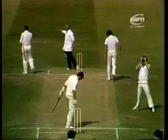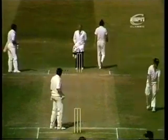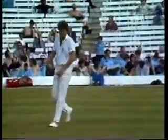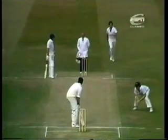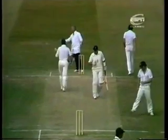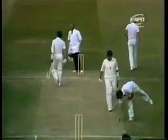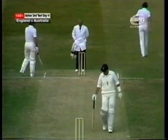Another no ball. This really has been an extraordinary match. There have been 65 no balls in the whole match. Away it goes, off the middle of the bat, and some relief for Bob Woolmer, who's struggled to find his fluency.